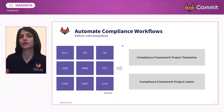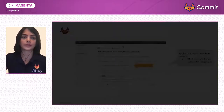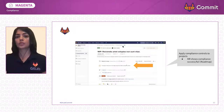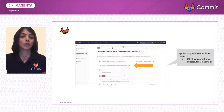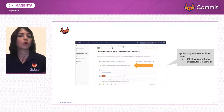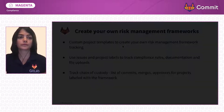You can also define a common set of policies to be applied to specific projects with specific labels related to compliance. Compliance checks should be part of the merge request so that the non-compliant code is not merged into the main branch. So with GitLab, you can actually do that. You can apply specific compliance checks like who can approve, who can modify settings to projects marked with a compliance label. And then you can track the status of the compliance within the MR itself, whether you've been compliant or not to those rules.